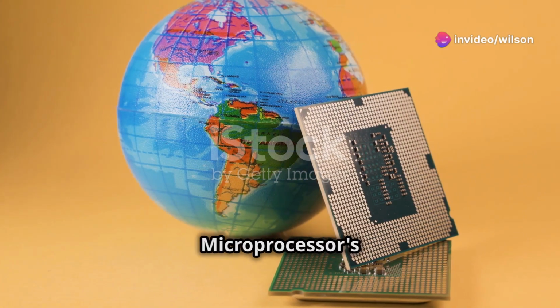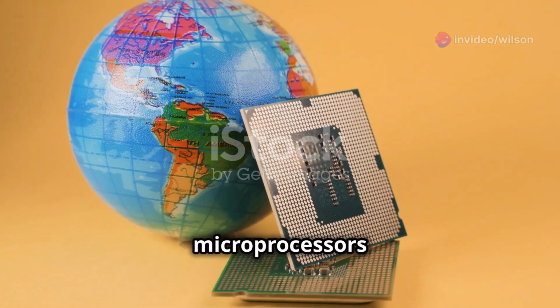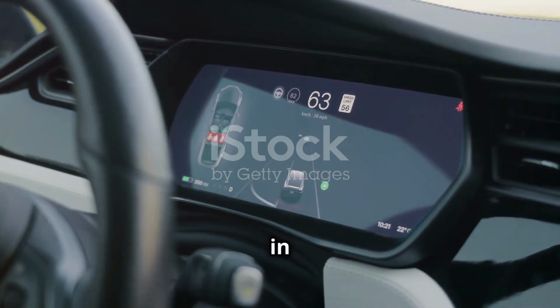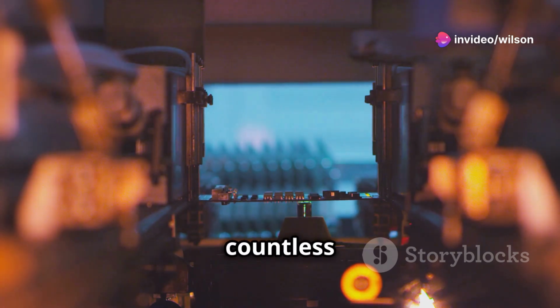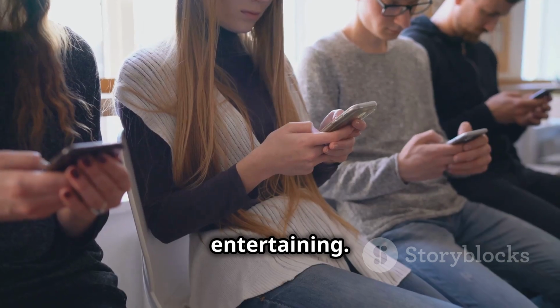Section 7. The microprocessor's impact. It's everywhere. Today, microprocessors are ubiquitous. They're not just in our computers and smartphones, they're in our cars, appliances, traffic lights, and even our coffee makers. These tiny chips have revolutionized countless industries. They've made our lives easier, more connected, and more entertaining.